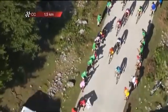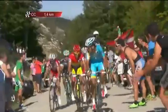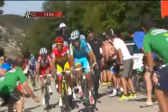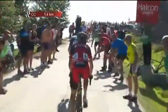And still we haven't seen a move coming yet from Rodriguez. He's down there. I think we're going to see one soon, but I still think Contador's looking very comfortable and well in control of the situation here. But quietly sitting there, as we mentioned earlier, was Uran, and Froome's been dropped again.